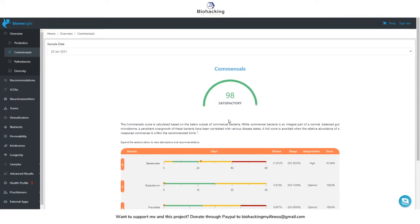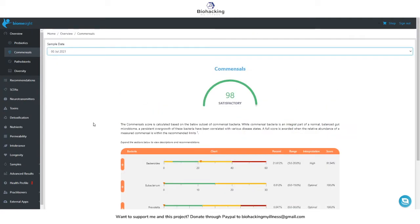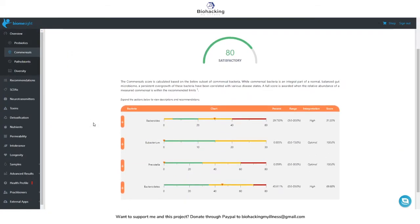Now in January, I had a very satisfactory commensals rate at 98%. This is pretty much optimal. But I didn't have two species, and Biomesight says it's optimal to have 0.0 of both Eubacterium and Prevotella. I think that we should have some of this, especially because the range goes from 0 to 30% and 0 to 15% respectively for both. And I think that I should have more of this. And also, having more of these is probably going to keep Bacteroidetes and Bacteroides in check, which sadly became much worse in July.